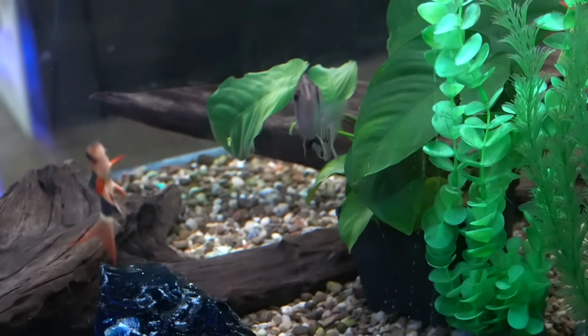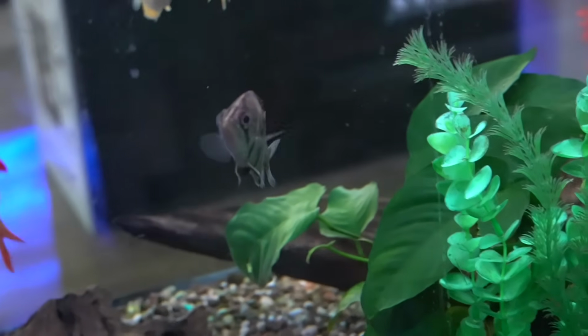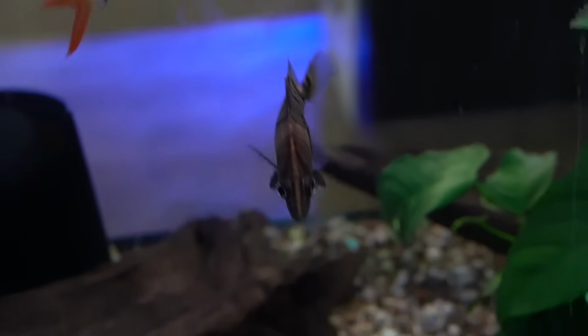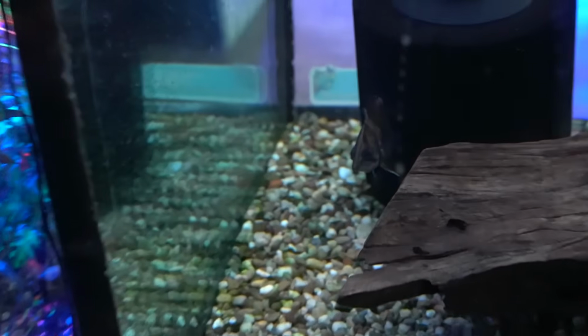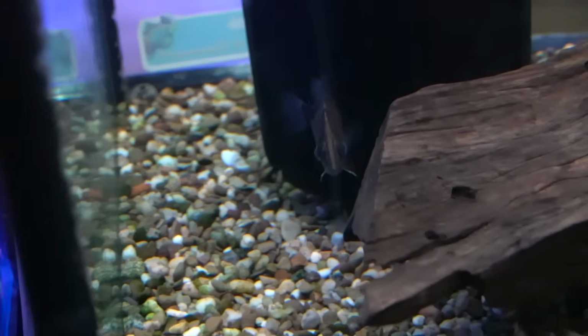I always forget the name of those things. It's not a tiger datnoid. Yes, it's a tiger datnoid. Look how my brain finally started working. The twins have been keeping me up at night. They have a couple. There's another one in the back. Look right there. See him? Dead center. There's tigers in here. There's everything in this tank.